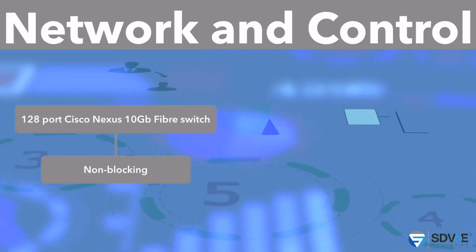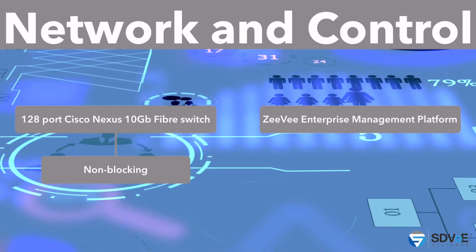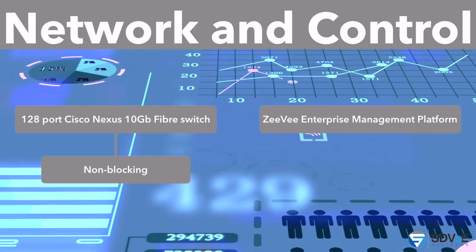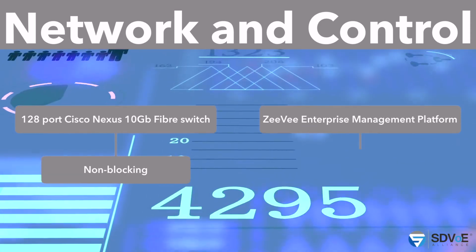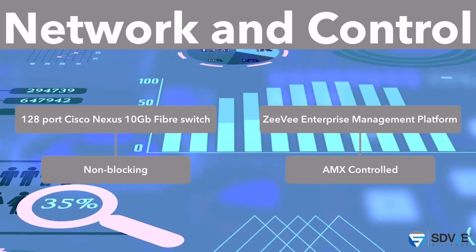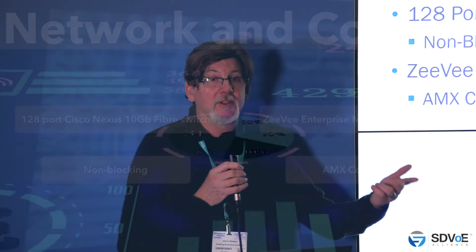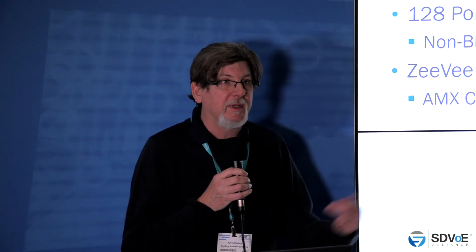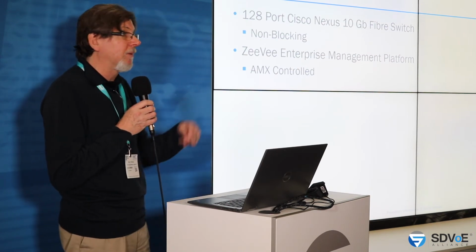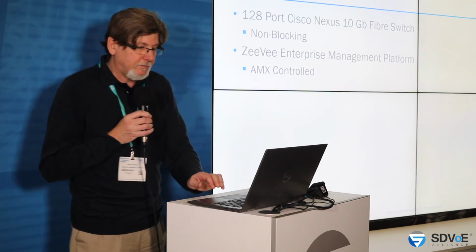The entire system was managed through the ZV Enterprise Management Platform that provided us the cross points between the encoders and decoders. And that platform was then controlled from an AMX control panel to allow the store personnel to have 1 button control over the system. So they could turn on the store, put it in an AM mode, put it in a PM mode, do the gaming mode. Okay, so it was simple for them to operate, yet behind it was some serious firepower.